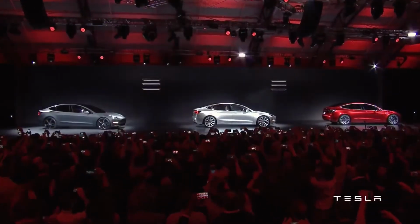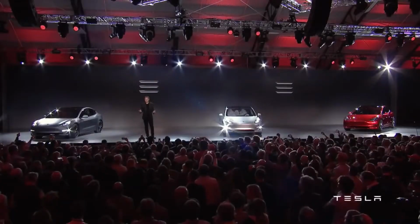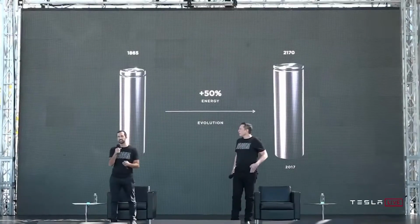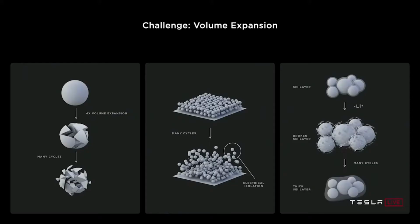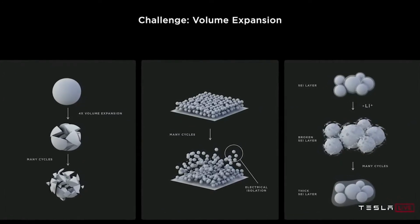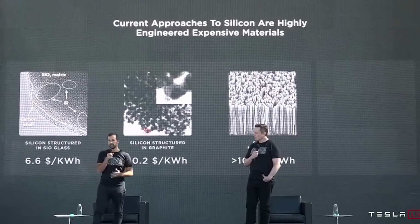Based on this change in dimensions alone, Tesla did more than just rearranging and eliminating some of the components of the battery. It also changed up the materials used. Tesla has been using silicone charged with lithium, but then switched to raw silicone. There is more to this that is beyond the scope of this video, but this move has multiple positive effects.